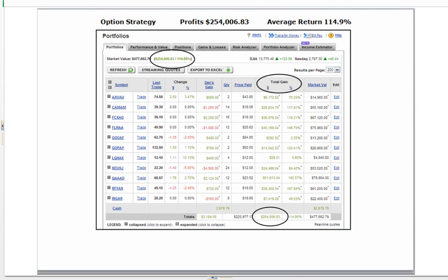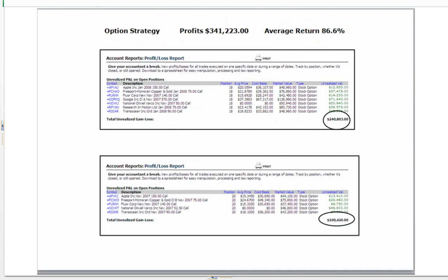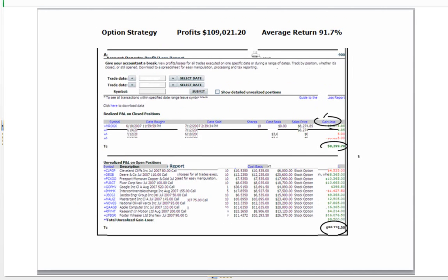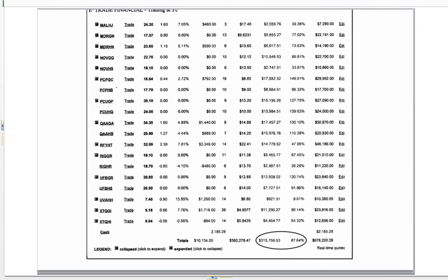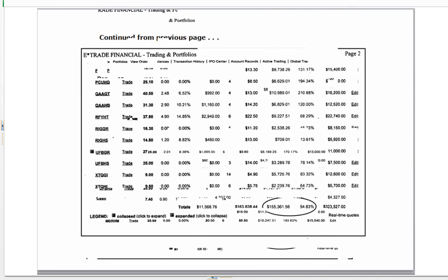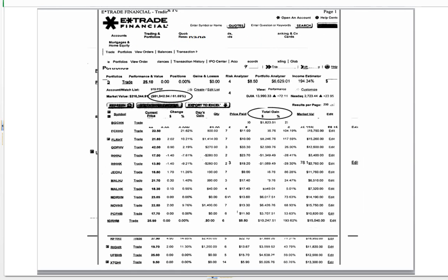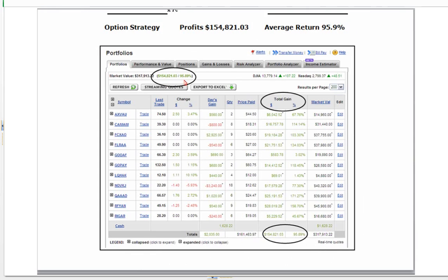In this account, I had a $254,000 profit, average return of 114%, and I'll just scroll through these. These total about $1.8 million in profits, and I think it's good to look at different time frames just to give you a better perspective of the strategy, and so that you realize it's not just a one-time wonder. So I'll just scroll through these quick. Okay, in this account I had $154,000 profit, 95% average return.